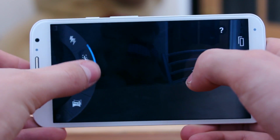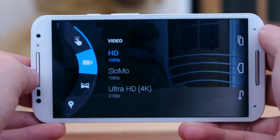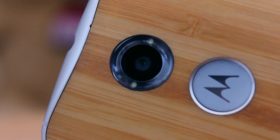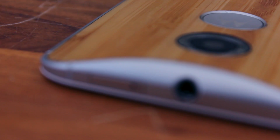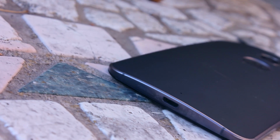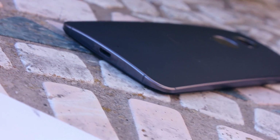With 1080p and 4K recording capabilities plus slow motion support, you've got a modern camera that also has a flash running around the outside of the lens, a ring of flash if you like. Nano SIM cards seem to be the way forward these days, and the Moto X is no different here. There is no micro SD support, which could well be a deal breaker for some.